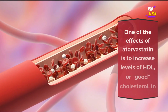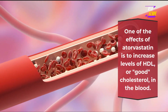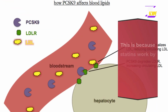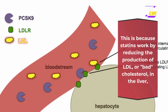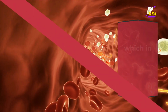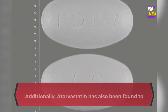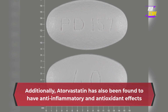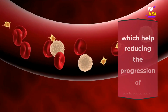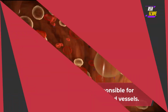One of the effects of atorvastatin is to increase levels of HDL, or good cholesterol, in the blood. This is because statins work by reducing the production of LDL, or bad cholesterol, in the liver, which in turn leads to an increase in the levels of HDL. Additionally, atorvastatin has also been found to have anti-inflammatory and antioxidant effects, which help reduce the progression of atheroma, the underlying lesion responsible for formation of plaque in the blood vessels.